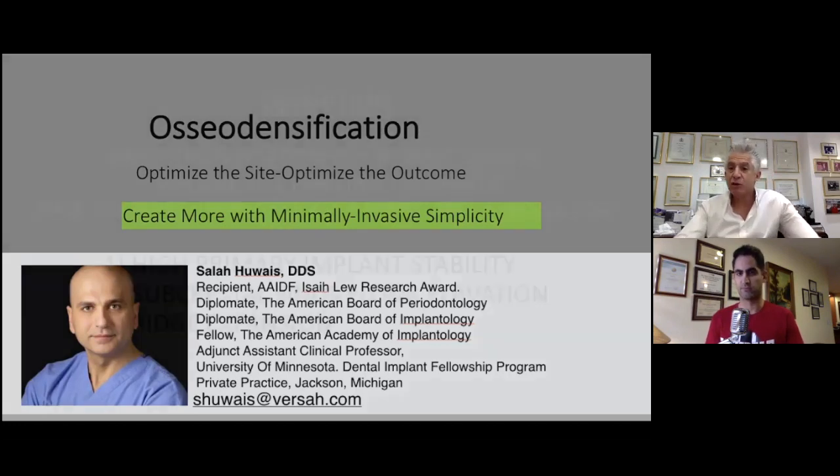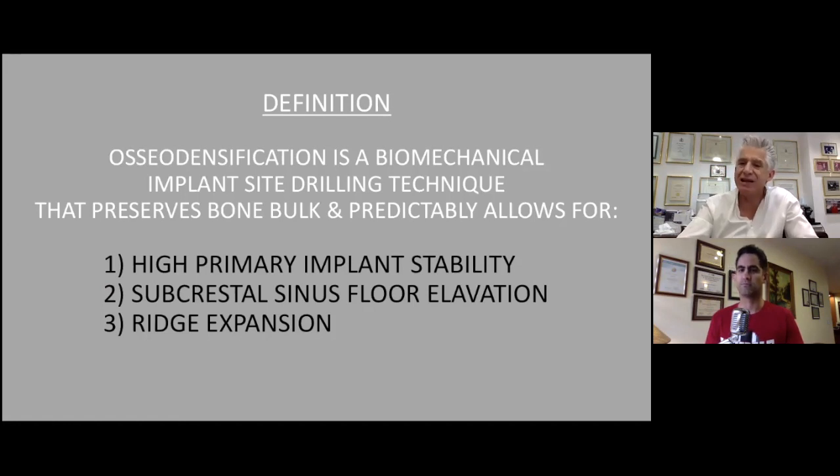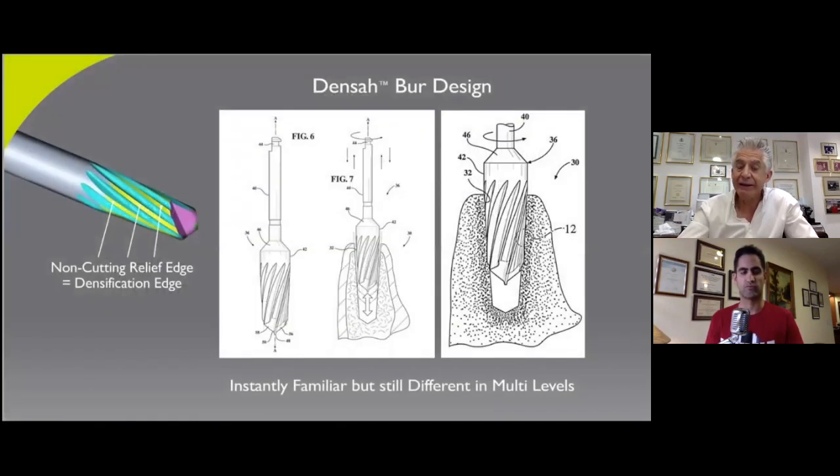Now, let's start with a definition. What exactly is osseodensification? Basically, it's an implant site drilling technique that preserves bone bulk and predictably allows for three things. Number one, high primary stability, and as we know, that is key, especially to immediate loading. Number two, subcrestal sinus floor elevation. And number three, ridge expansion. And as I said, this technology is based on the Densah bur, which is a multi-fluted bur developed by Salah Huwais.